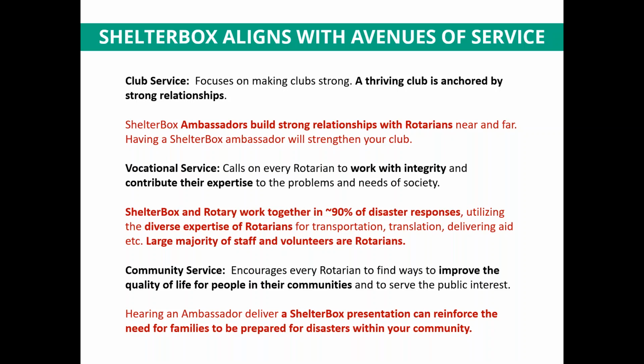Vocational service, that's working with integrity and contributing your expertise to the society at large. Making sure that you have people within your club able to do that is part of vocational service, and where SHELTERBOX and Rotary work together there. Obviously, 90% of our natural disaster responses involve Rotarians on both sides, the beneficiary side and on the fundraising side. Most of our staff and many, if not most of our volunteers are already Rotarians, and we utilize that expertise all around the globe to help us serve the families, the most vulnerable families, even better. So we're very much entrenched in vocational service.